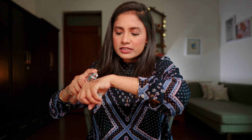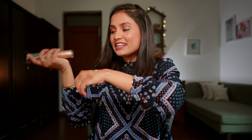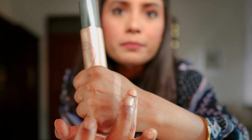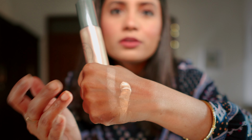I'm going to pump out one small squeeze to show you what it looks like. I pumped out a lot. This one is in the shade Creativity, and amongst all the colors they have in the Ignite highlighters, I think the one that might complement the Indian skin tone the most, if you're dusky and have medium to dark skin, is the shade Creativity, because this is kind of the liquid version of the champagne pop color. So you can kind of compare it.